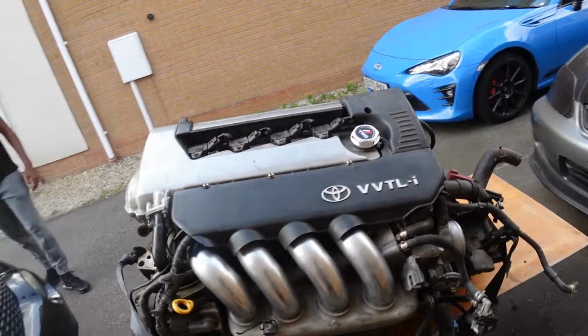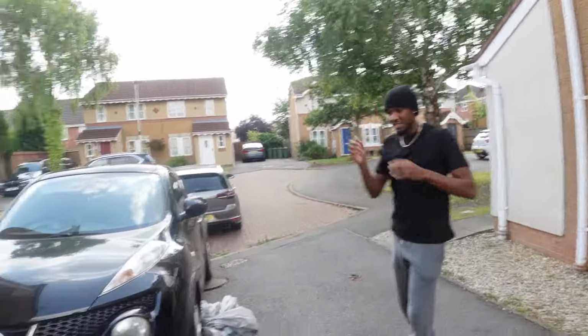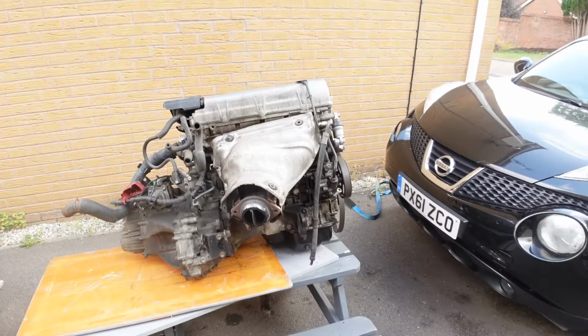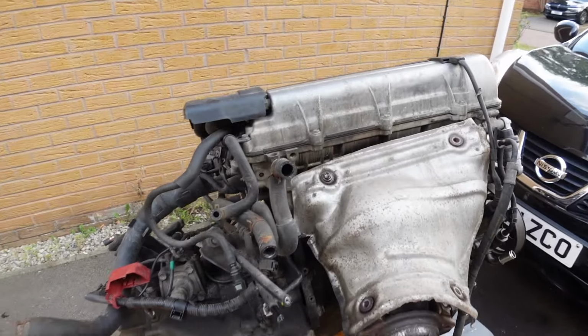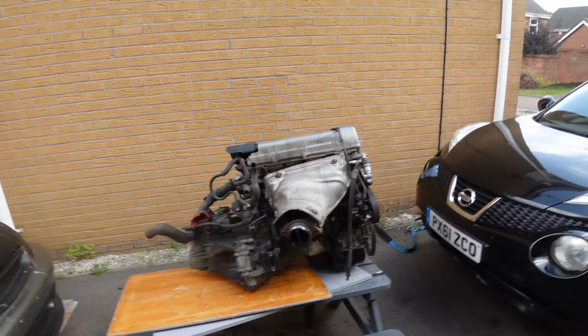So we got the engine. Engine's right here, ready to go in there. I think we spoke to the fab guy already. Yeah, spoke to the fab guy already. He said he's going away, so when he comes back, we're gonna take it down there, get it all mounted up, and then the fab guy does what he has to do. After that, it's just the wiring and all the easy stuff. But yeah, this is it.